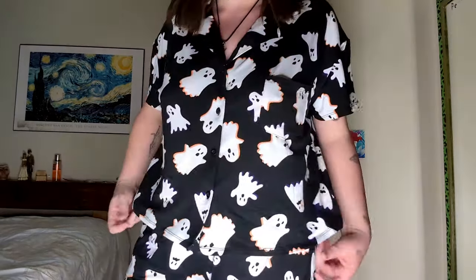Put it on. So this is what the pajama set looks like. It's got a little tie in the shorts. And this is a medium. It's got pockets. It's so soft and comfy. I honestly got this because I saw the top and I thought that would be such a cute top for just everyday wear. It is great for pajamas. I think I might use the top as a top sometimes because it's just so adorable.